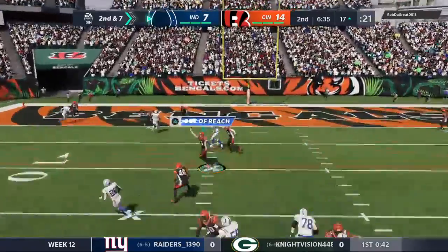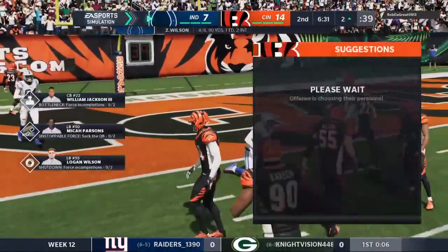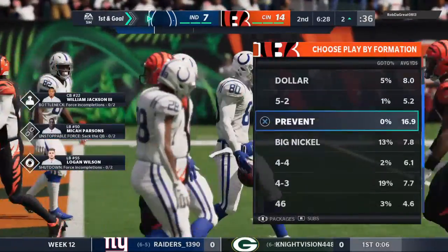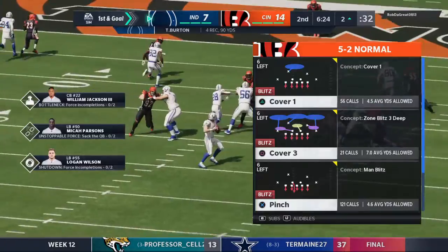Now this time he'll look to throw. That is caught inside the 5. And the Colts are looking at 1st and goal as he's tackled all the way down at the 2-yard line. Catch number 40 for him on the year. It's a 1st down.